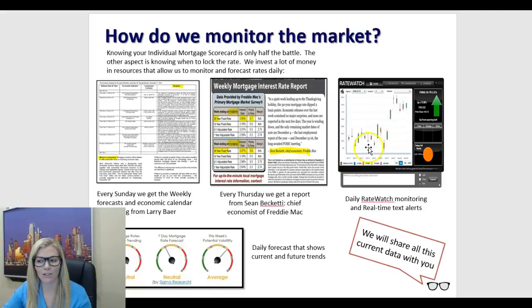Then on a daily watch and monthly watch, this is what I use. It's called Rate Watch, to actually monitor the bond market every single day. So I'm looking at the bonds every day, just like a stockbroker looks at the stocks. Because if there's an event, let's say there's a jobs report coming out on a Friday and it looks like it's going to be better than what we were anticipating, then I know how to forecast what the interest rates are going to look like. This kind of stuff costs me a lot of money, but it's my competitive advantage to say why you want to hire me and my team versus just a loan officer that doesn't monitor any of this.